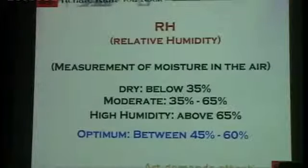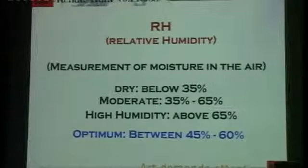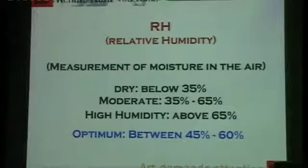Relative humidity can vary between 0 and 100%. The air is considered to be dry when the relative humidity is below 35%. It's considered moderately humid between 35 and 65%, and is considered to be humid at over 65% relative humidity. Within a given space, relative humidity varies with changes in temperature. In Asia, for example, the average relative humidity is about 80%. It can be 90 or even higher when it is the rainy season.